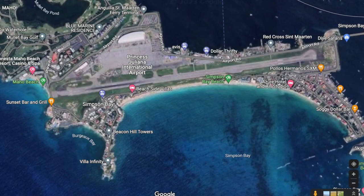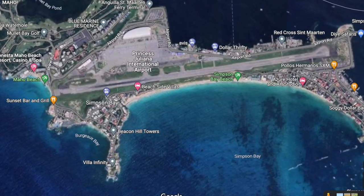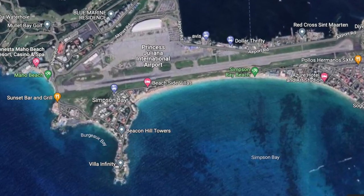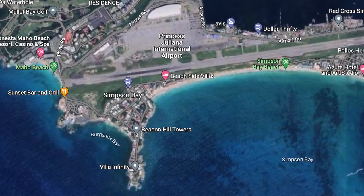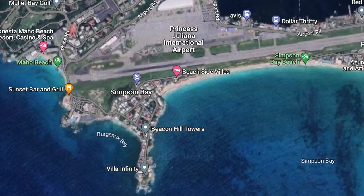This seems like a good time to give you the flyover footage. Now, we've talked about SXM, and Maho Beach is where you'll want to be to experience the flyovers. The runway is about 7,500 feet and has been extended, so one doesn't get the sandblasting routine that you see in some of the older footage of the beach. Still, it's pretty cool.